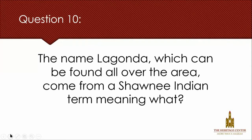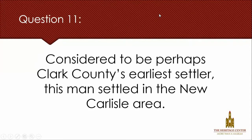Question 11. Considered to be perhaps Clark County's earliest settler, this man settled in the New Carlisle area. Looking for his name.